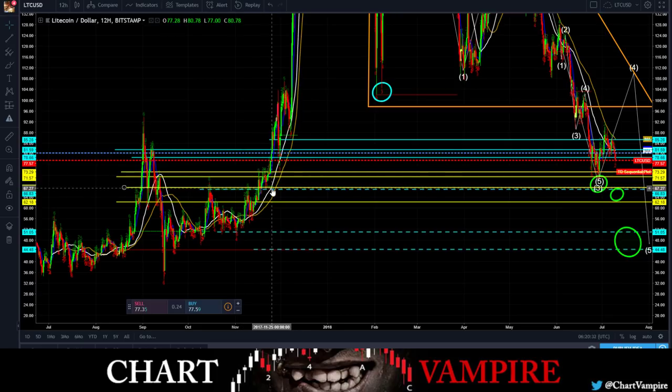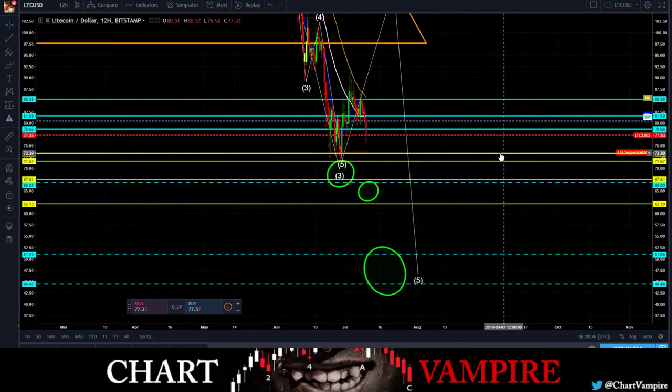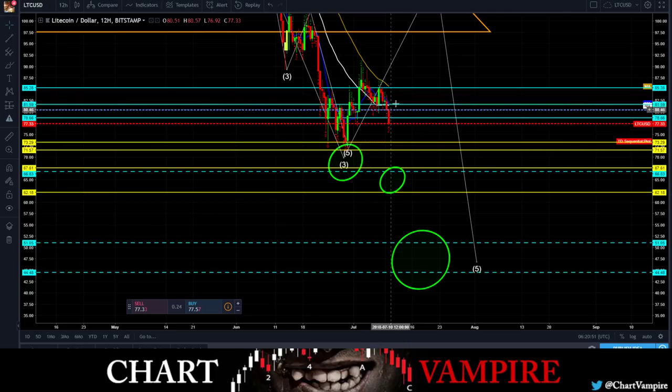There's substantial support at, let's zoom in here, 71. 71 looks good, like it's got a bunch of support right there. 71 looks like good support if this does break down. After this death cross, 71 could be a target for you. And I would even say sub 70. If this death cross is really fanatical, this could be sub 70 for LTC.